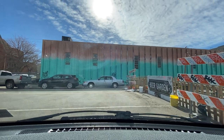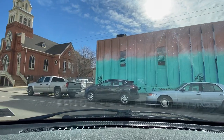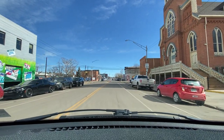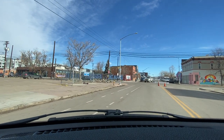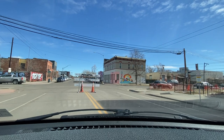Let's keep on going straight. See that building right there in front of us? That's where the kid's face was painted. You can't see it now because we're going the opposite way, but if you go in reverse, you can see the kid's face. That was probably one of the coolest pieces of artwork I've seen in a long time. Over here inside this lot, there's a ton more artwork. I was really about to go through the lot, but I can't because there's no entrance there.